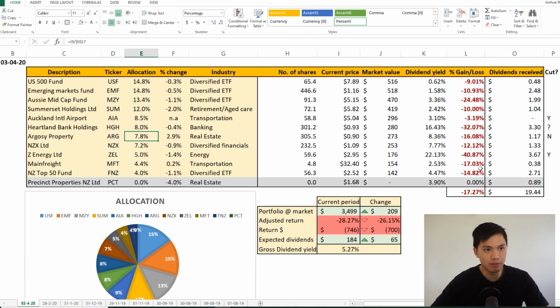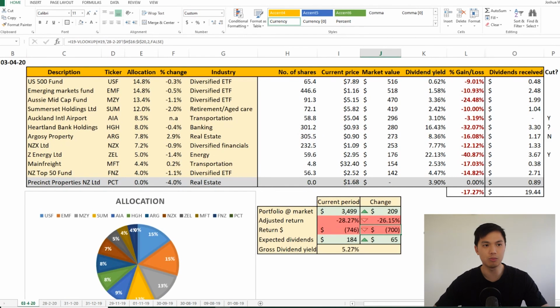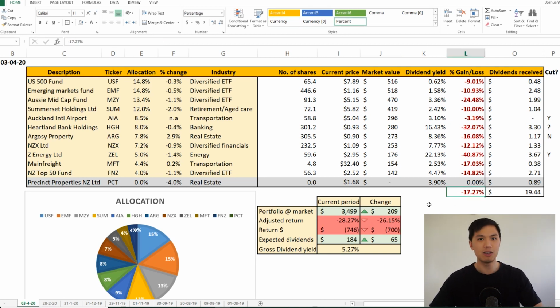Currently, the portfolio is sitting at a 17.27% loss, and adjusted returns wise, we're sitting at negative 28%. And that has been quite a big drop from last month. Last month we were just at negative 2%, but I'm not too worried because the opportunity of buying in cheaper has really increased from last month. If you think about this as a discount to your portfolio, you can essentially buy the same shares for 17% cheaper. Why wouldn't you, right? So that's the mindset that I'm having.